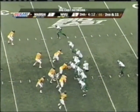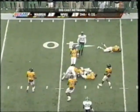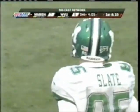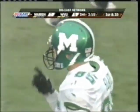2nd and 11. Clock winding down to 4 minutes left in the half. Marshall throws it short, and it is caught by Cody Slate, and Slate will have a first down. Slate gets out to about the 39-yard line. Nate Sowers made the tackle. And once again, when they need a big play, Brian Anderson's going to find his favorite target.